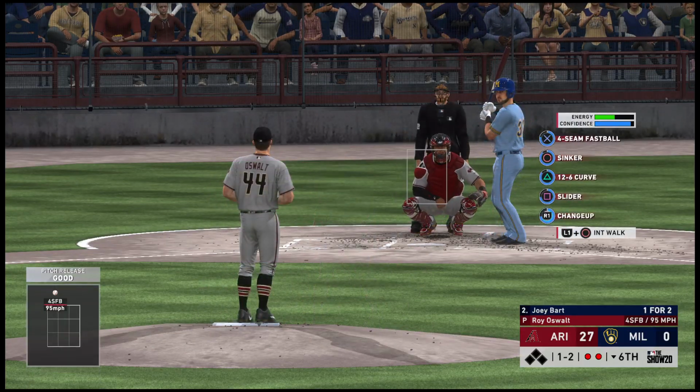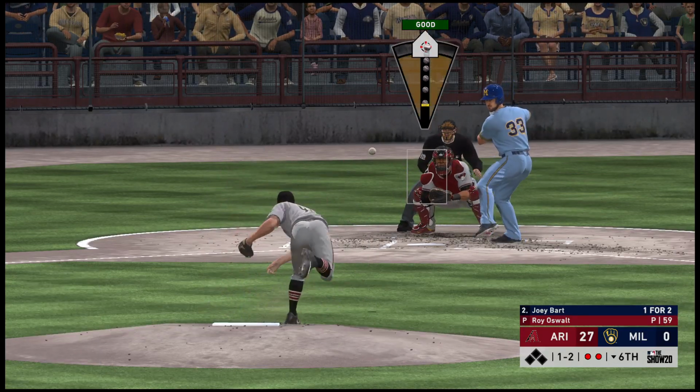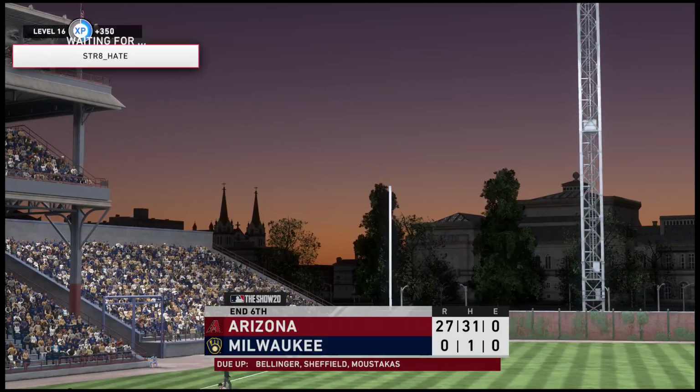1 ball, 2 strikes. 2 outs in the number 2 hole, you're just trying to get on. You got the big boys coming up behind you. And yet another strikeout here. His 11th of the ball game, and this one ends the inning.